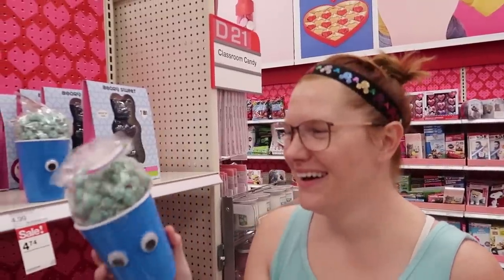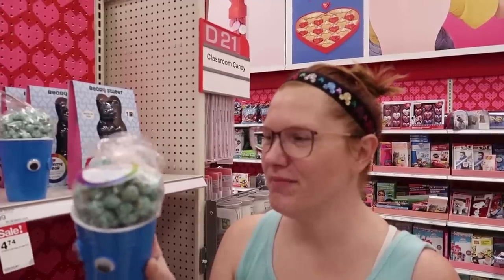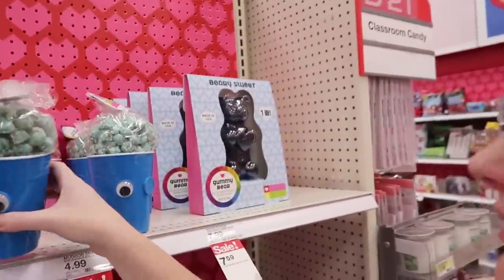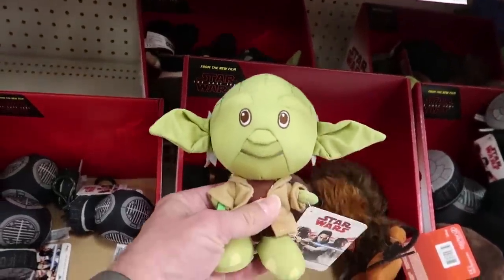What did you get for Valentine's Day? A googly eye cup with some blue popcorn. Like a DIY thing you could make at home, but you bought it at Target for $5. Oh no, and look, most of them are missing an eyeball. Oh no. What's going on with this Yoda? This is not how Yoda looks.